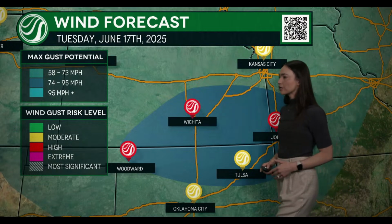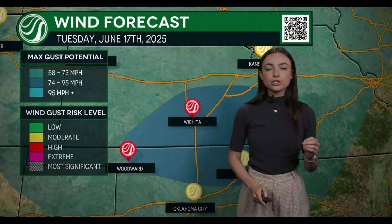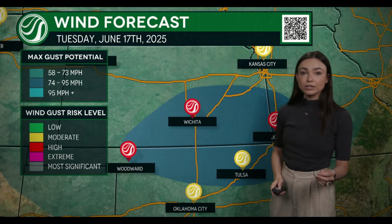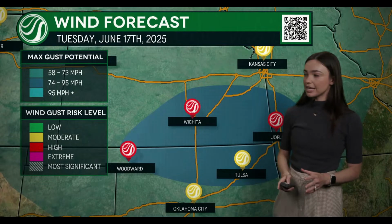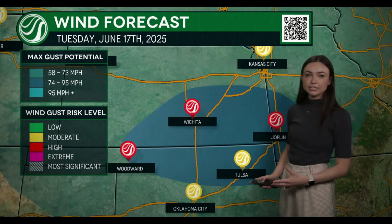Now, the range that we are showing you, highlighted there in dark blue, is between 74 and 95 miles an hour. But could we see a wind gust, very isolated, up to 100 miles an hour? Yes, I think that is possible for today. So up to 100 miles an hour, it's possible, but it'll be very isolated.